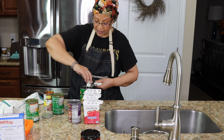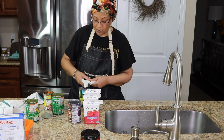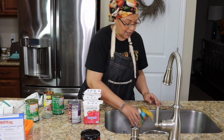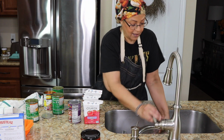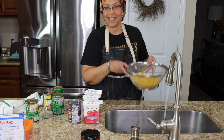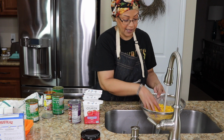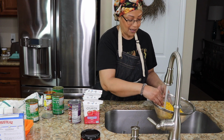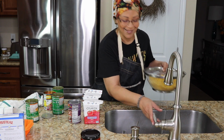These will expire at the end of September, or mid-September, so I want to use these up and give these a good rinse. Isn't that pretty? Look at that yellow. That's so pretty. I like to rinse everything, get that excess preservative off of there and get the salt and sodium. Yep. Right from my garden.